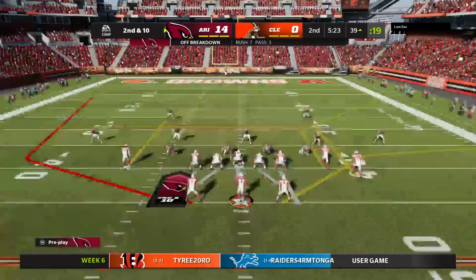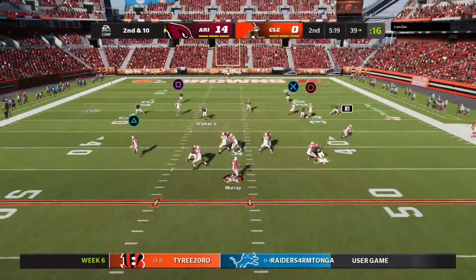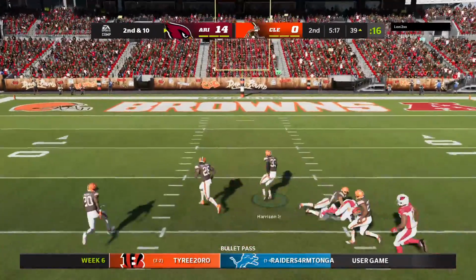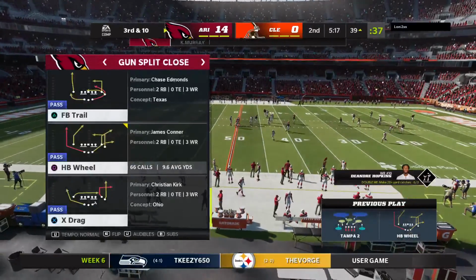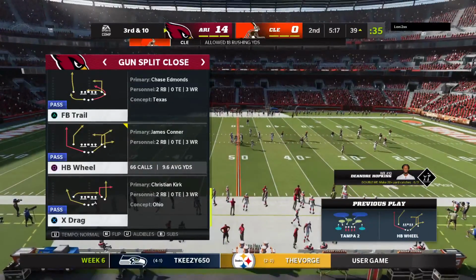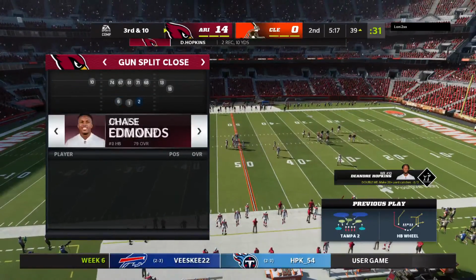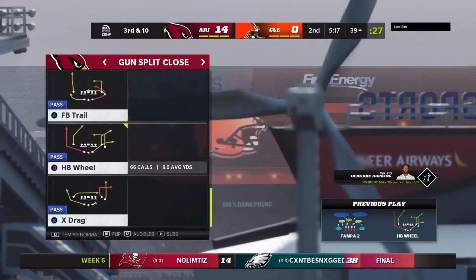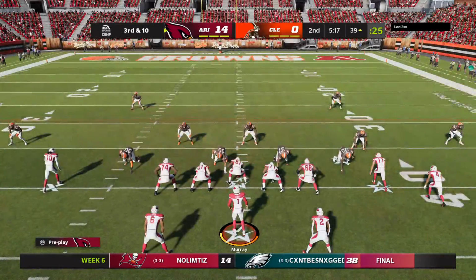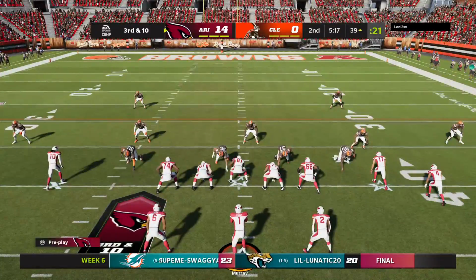Denzel Ward, the number 4 pick in the 2018 draft, making the tackle from his corner spot. Out of the gun, here's Murray. And that is incomplete. Nearly intercepted. The free safety couldn't quite get his hands around it, and it brings up 3rd down. An incomplete pass on 2nd down. That muddles things a little bit here. This is 3rd and 10.